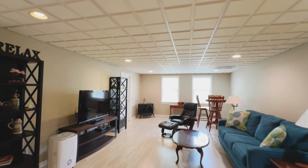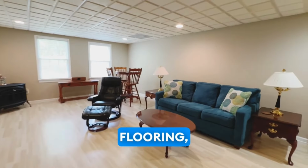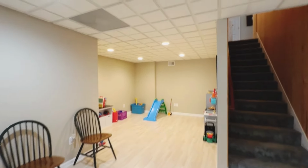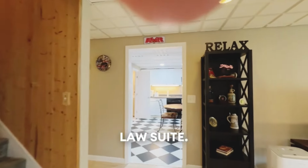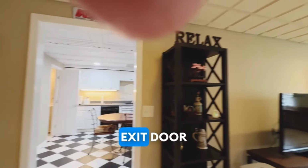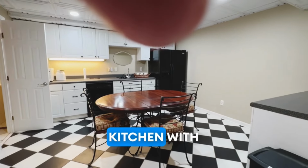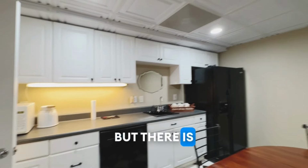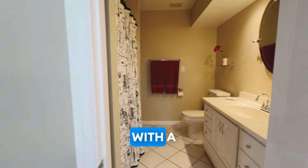This is an awesome basement area. Has LVP flooring, really nice living area, rec area, whatever you want to use this room for. It could even be a little mother-in-law suite. It has two windows there, and it does have an exit door from the basement, as well as a second kitchen with a dishwasher. There is no stove here, but there is a dishwasher, refrigerator, microwave, and an extra bath here with a shower.